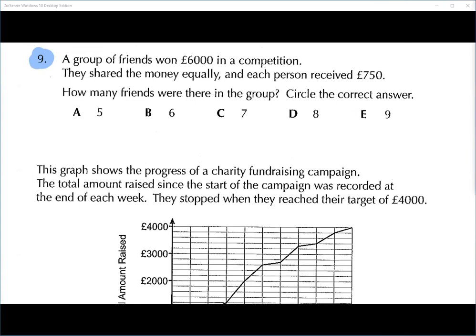A group of friends won £6,000 in a competition. They shared the money equally and each person received £750. How many friends were in the group? Check the correct answer. Okay, so what calculation do we do between this number and this number? What do we do with them? We divide them. Absolutely correct. Oops, I'm writing down the wrong number. 6,000. We divide it by 750.